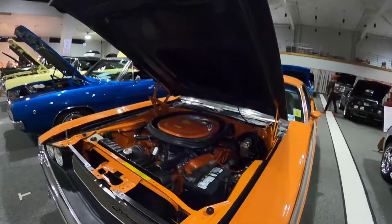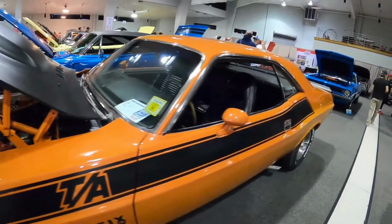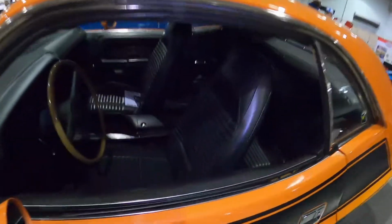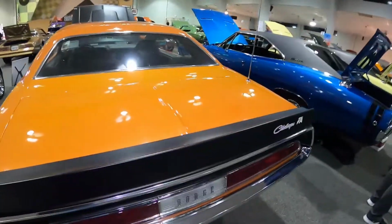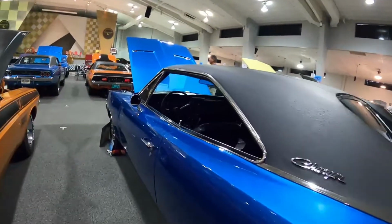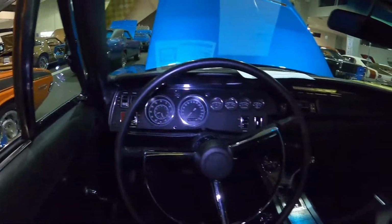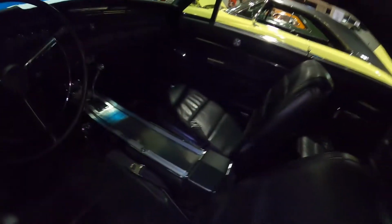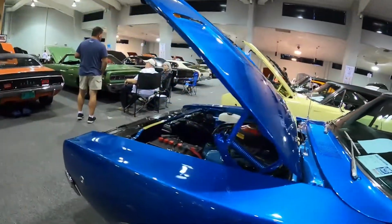Ooh, a 346 pack. Back to the Mopar fans again. 1970. Nice clean interior on this one. But then again, I think we've had a nice clean interior on just about all of them. Charger.